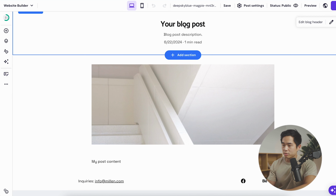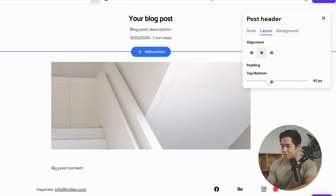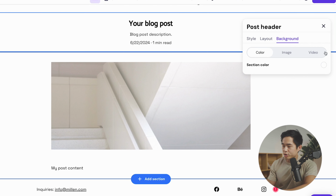Just to make this look a little bit better, let's go ahead and edit blog header. Let's make the text size a bit smaller. For the layout, let's make it a little bit less padding. For the background, we'll just leave it as is.